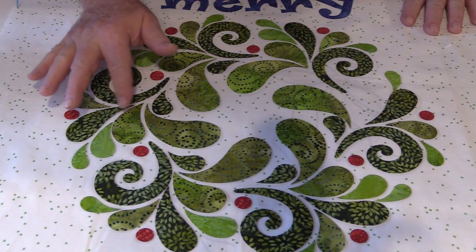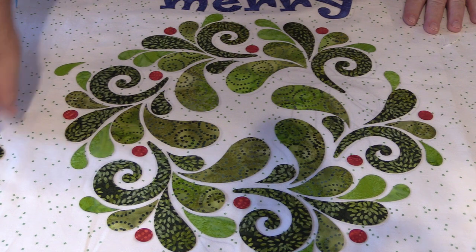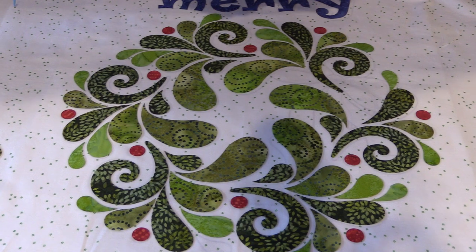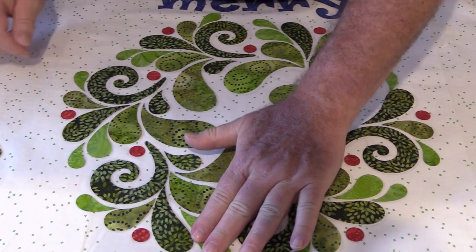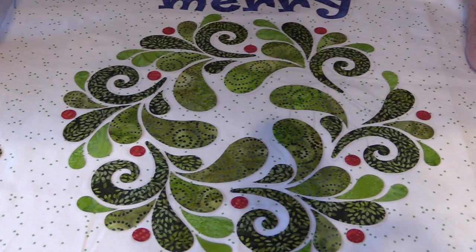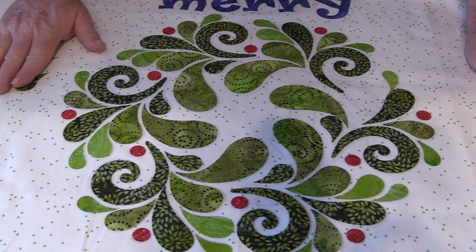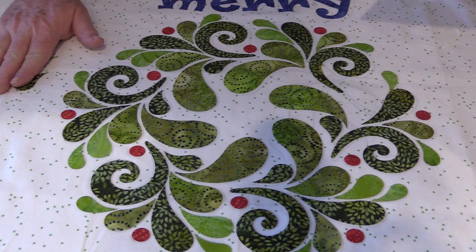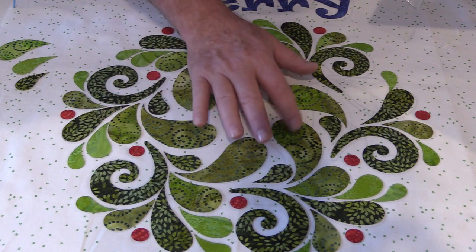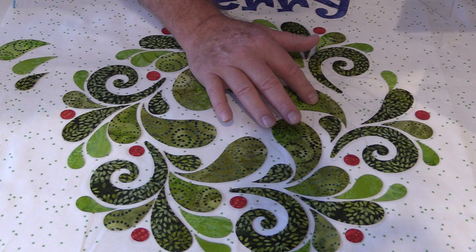So let's see if I'm missing any berries. I have a little leaf here. Once you get to the end and you only have so many pieces left, it makes it a little bit easier. Now I know I'm missing some leaves over here, and I have 3 left. So at some point I may pull the pattern out, or try and look at this a little bit more carefully. We have that one, this one.